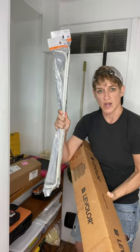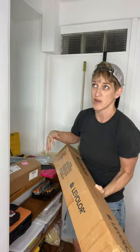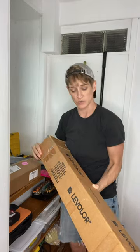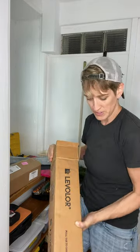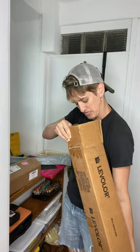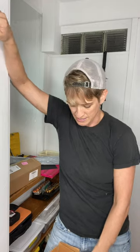Two curtain rods for the guest room. I don't have all curtain rods for this house because there's so many windows. I use tacks to hang my curtains. This is a shade, two window shades that I was going to install, one in the kitchen.